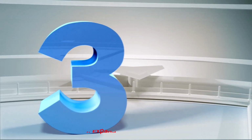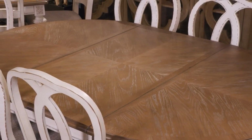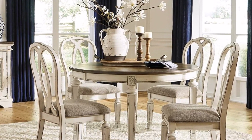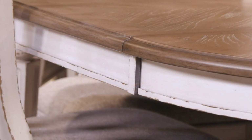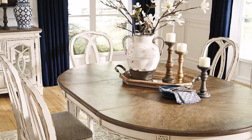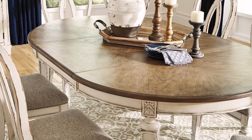Number 3. Signature Design by Ashley French Expandable Dining Room Table. Next up on our list is another dining room table presented by Signature Design by Ashley. It has veneers and engineered wood, which will impress your guests with its classic looks. The top of the table has a natural oak tone, which perfectly complements the chic chipped white finish. It creates an elegant French country vibe that is sure to turn heads.